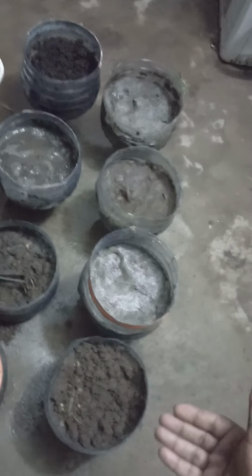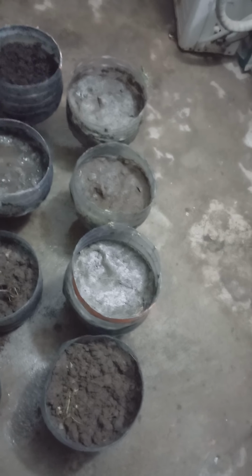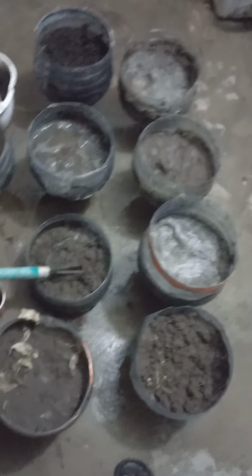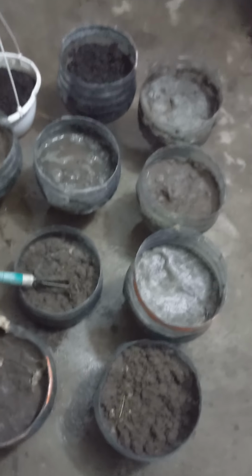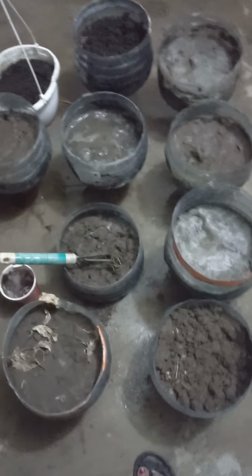Okay, so I have 10 containers. These are from our bottled water dispensers. So these are bottles we are no longer using. I cut them into halves, then I use them as nurseries. Usually I sell them or I use them to feed my own pots. I am into pot gardening.